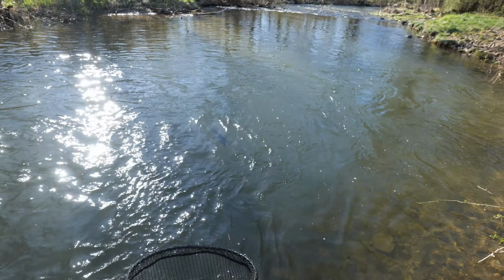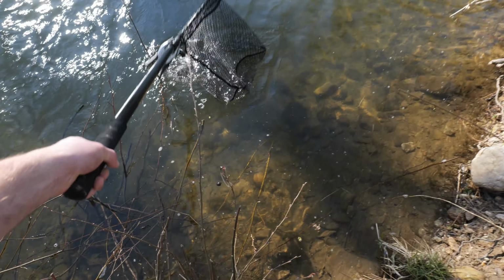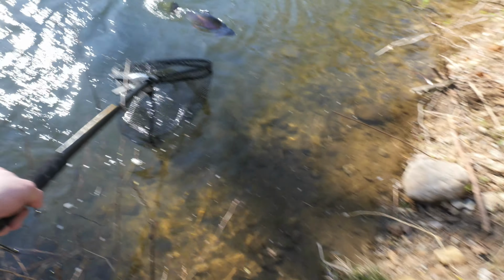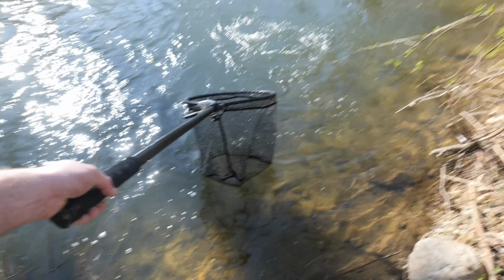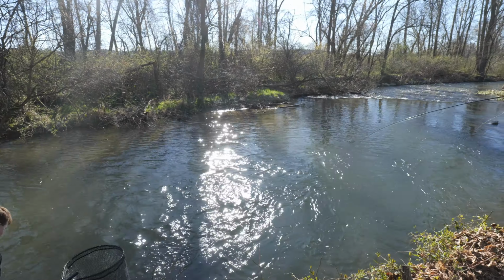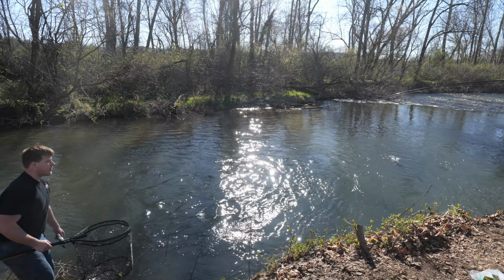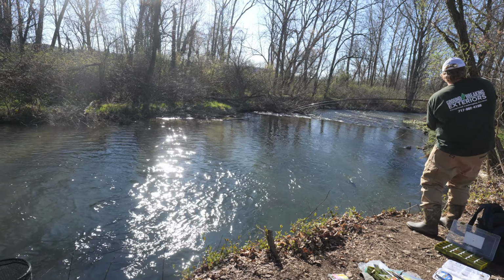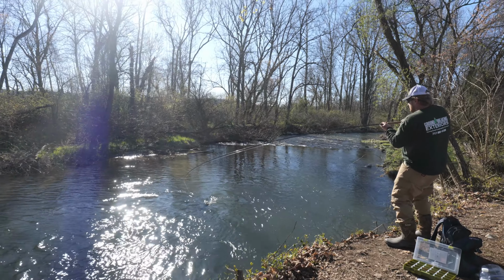He's hooked pretty decent, but not amazingly. Yeah, I see that. Come on. Come here. Which way do you want to pull him? Towards me or over there? I'm going to try to pull him towards you. I'm going to get a hand on that line. I just want to make sure.